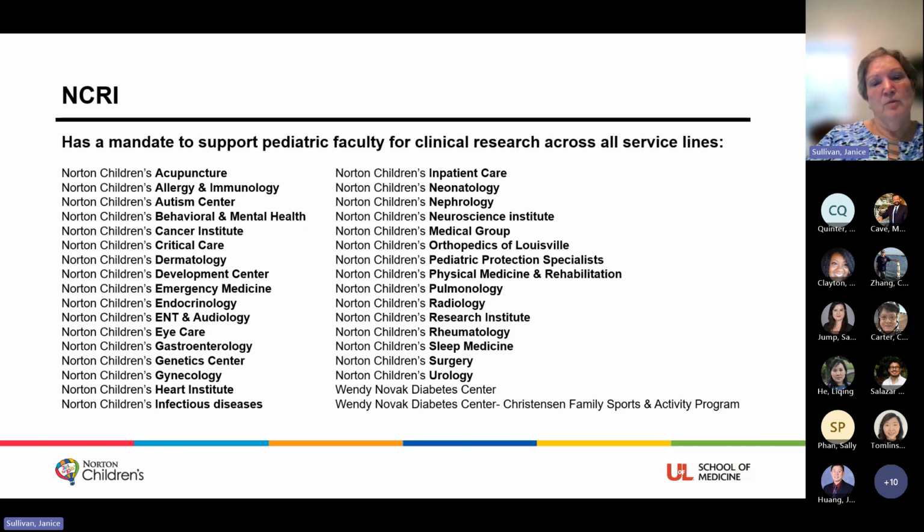And then we work with the Wendy Novak Diabetes Center and the Christensen Family Sports Medicine Center as well. So our charge is to make sure that we support faculty who are both faculty or pediatric researchers at UofL, but also those who may be in private practice at Norton Children's.